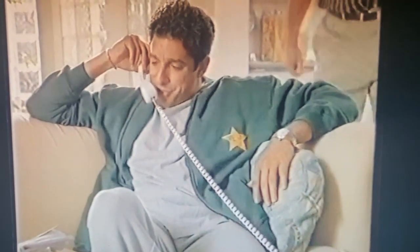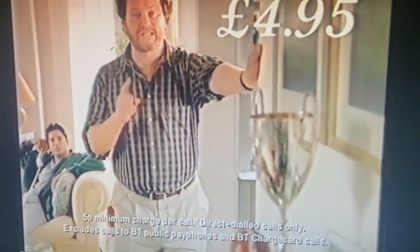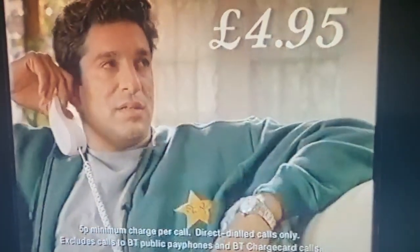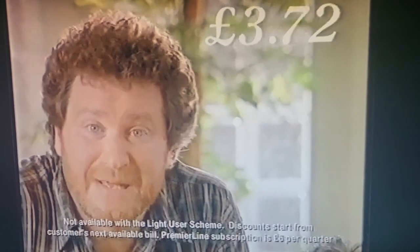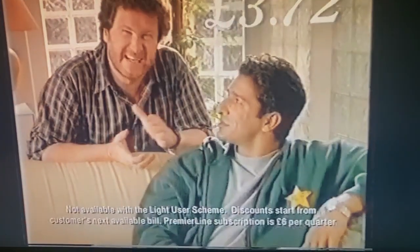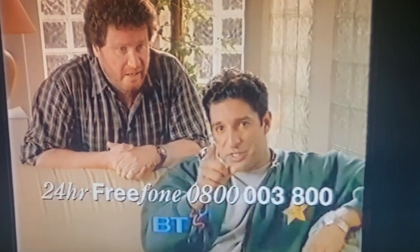I'll be back in cell. Hang on, there's someone in the kitchen. A 5-minute weekend call to India or Pakistan that cost £6.32 has gone down to £4.95, a cut of 21%. But where's Wasim Akram? Oh, it's all right, don't worry, he can't see me. It's only Rory McGrath. I'll call you back. What's more, with BT's Friends and Family and Premier Line, it can be as low as £3.72. You know, I think I'm better than Bob at this, less predictable. Ring 0800 003 800 to see what you could save.